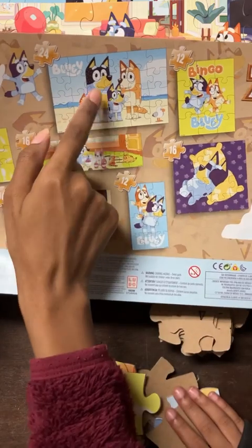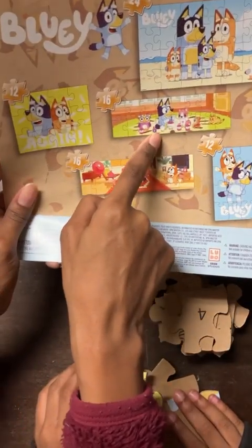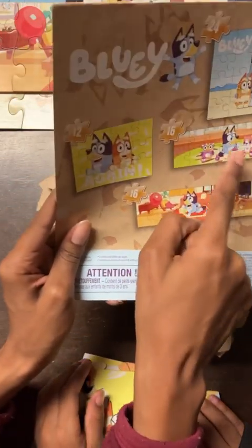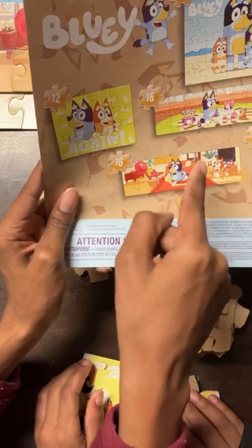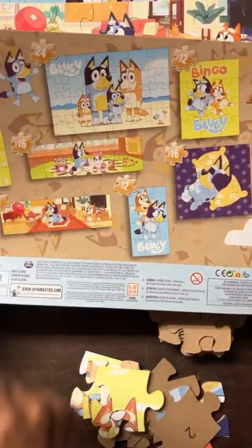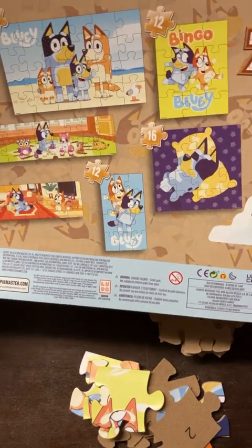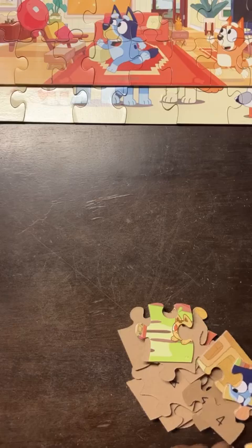Okay, so we did this one, the Bluey with the 24, and we did the 16 with the Bluey right here. Oh, no, we didn't do that one. We did this one. We did the 16 pieces. So next we're going to do, which one do you want to do next? This one? Mm-hmm. Okay, the one with 16 pieces is Bluey sitting right there. Okay, let's see if we can find the pieces.